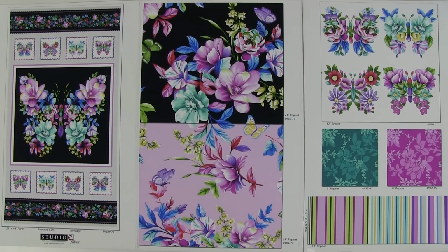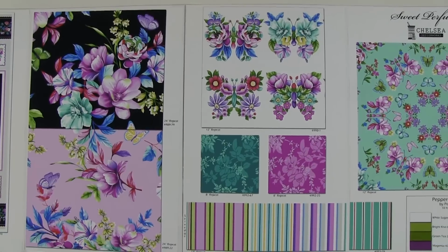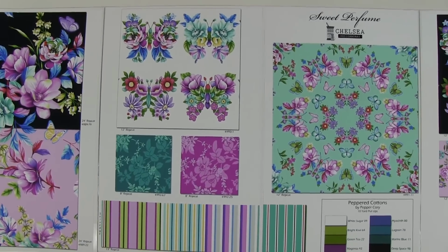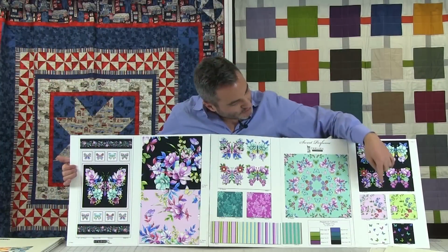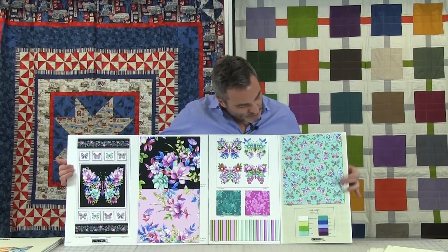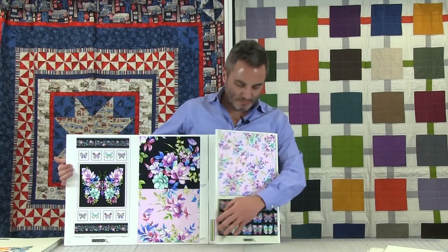And here we have more of the butterflies made with the flowers. We have the tonals in the turquoise and the purple. Really fun stripe. The all-over toss with the butterflies and the flowers. And then we have the more of the same. We did the black ground on the butterfly-looking flowers, and then the little flowers on pink and green, and the little butterflies. And then here you have it. So let's see. So this is one of the all-overs, just so you could see what the whole thing is going to look like. We have some just colors that go with this collection.